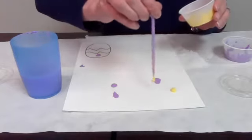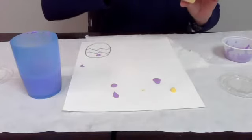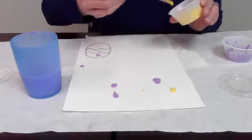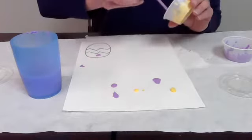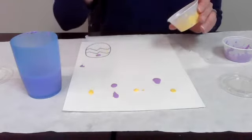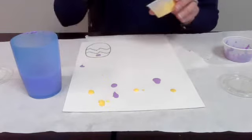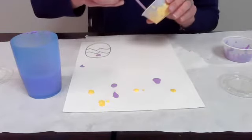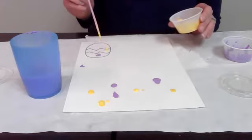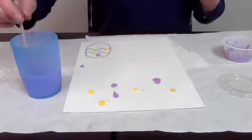But I'm just going to drip my paint around here. This one seems a little thicker again. So we'll get it mixed in. And we can also see what happens when we combine different colors of paint. We can see if new colors are made or if it just makes an interesting combination of the two colors, but it's not really a recognizable other color. Okay, so those are my dots that I'm going to find pictures in afterwards, and I'm going to make my zigzaggy stripe of my Easter egg yellow as well.